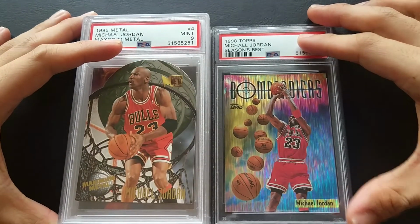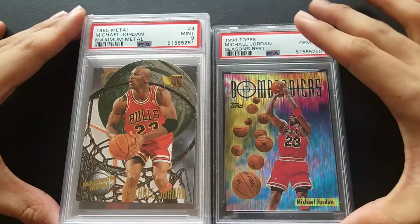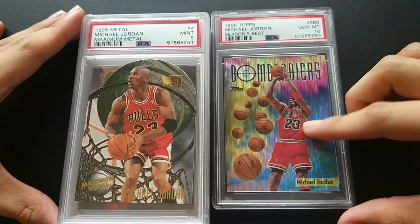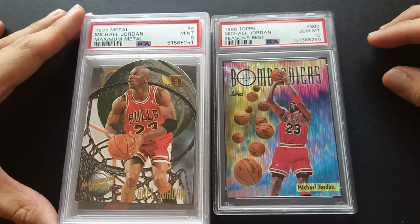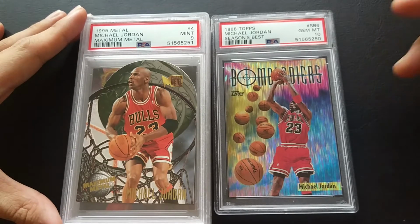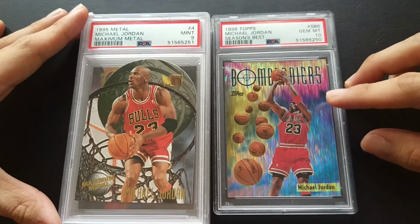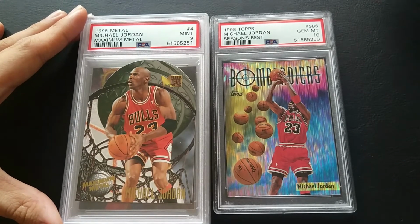1998 Topps Season's Best Bombardiers in the PSA 10. Super colorful insert. Love it. And it has MJ in a full jump shot position. Just a great looking card overall. And it's a pop 31, and there's been no PSA 10 sales number which I can dig up recently. Closest would be a PSA 9 that sold for about $500, which brings my estimate for this card to be about $2,500. Nicely done, Card Boss.